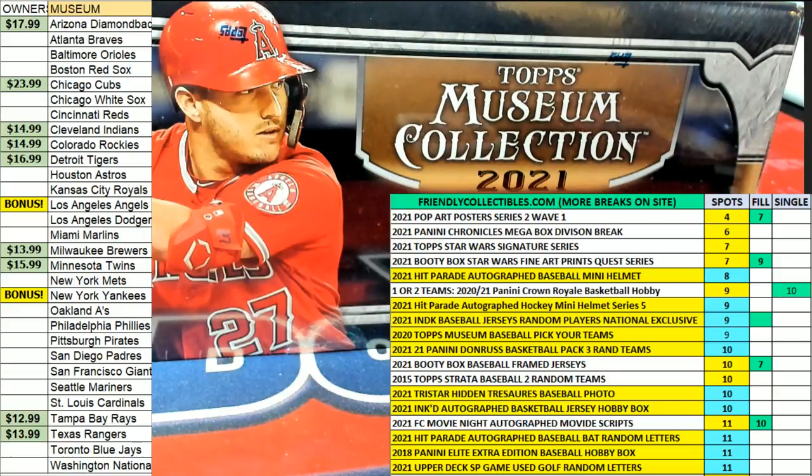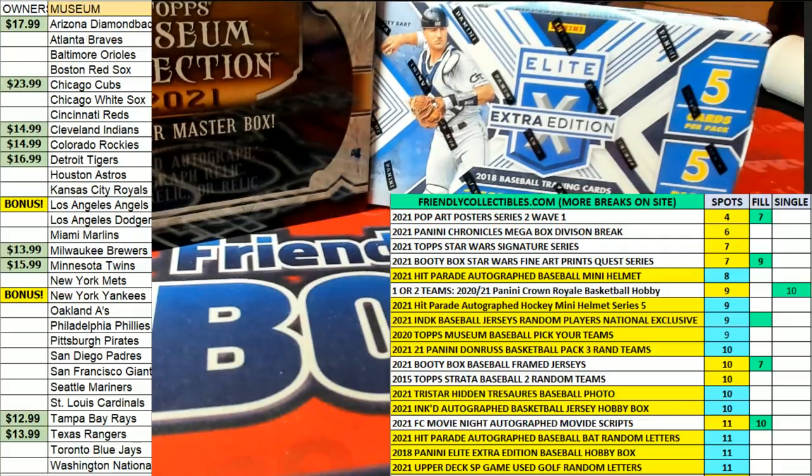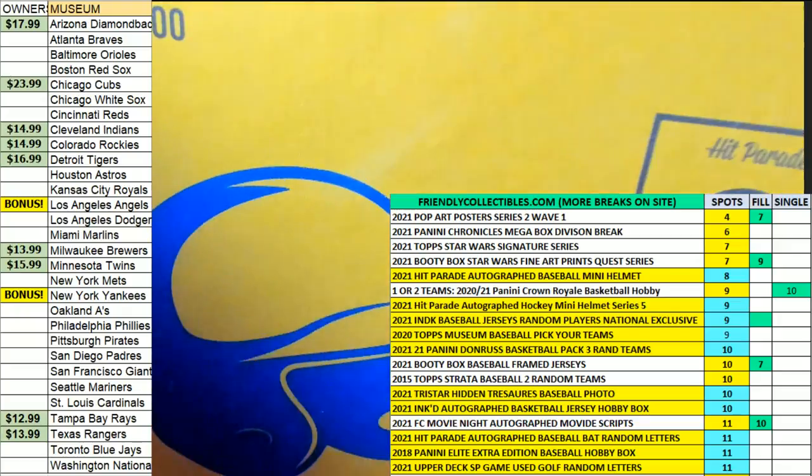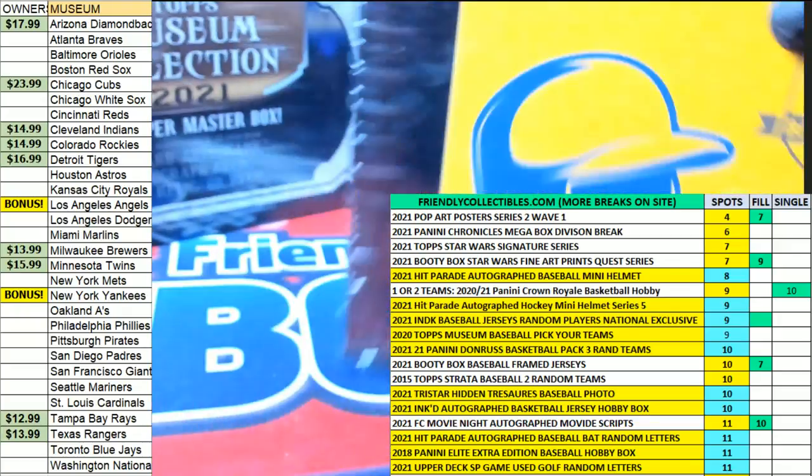So I hope you've got yourself ready to hit something big, because that's what we're going to do. And at museum, the autographed batting helmet. The hockey helmet, mini helmets. Some of the new things that just became available, like Trinity Baseball.